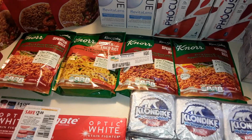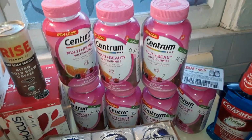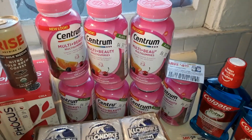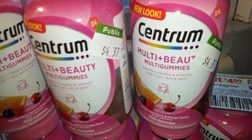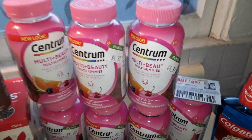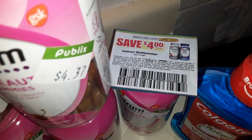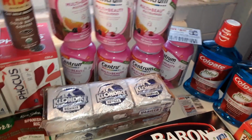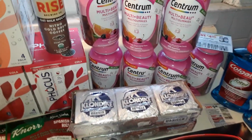Centrum multigummie beauty. Oh man, and I can't stress it enough. Always check the clearance rack, because this really made me have a high total here. These are regularly $13.99 for 7 of them, costing $97.93. As you can see, they're on clearance for $4.37. You gotta love that, because there's a $4 off Centrum multigummies from the Save January 2nd. And wow, so that took $28 off, so they were on clearance, as I said.